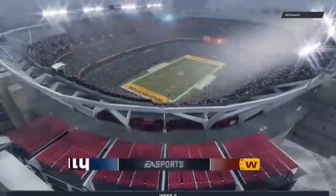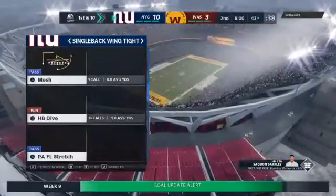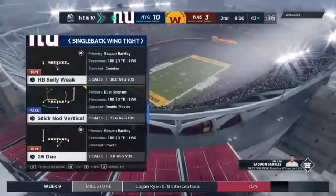10-3 our score after 1 here on EA Sports. Giants 10, Washington 3.